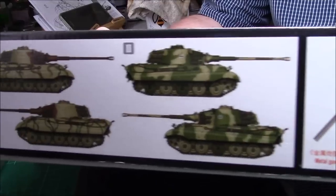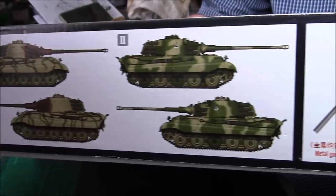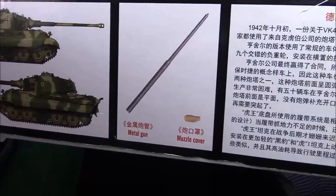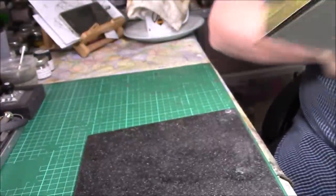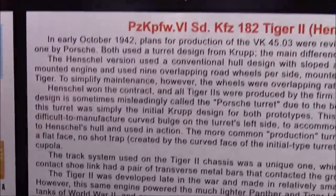And on this other side, we have a couple of colour call-outs. So these are what-ifs, obviously. And they get a metal barrel with this one as well, and a muzzle cover, which I think is resin. Obviously a lot of writing on that side. And on this side again we have a couple of colour call-outs and the decal sheet. I don't think I can get it all in without reading it all.